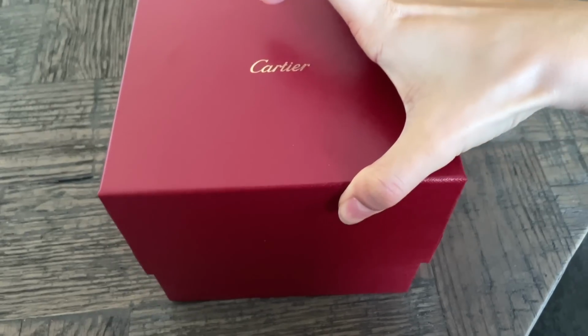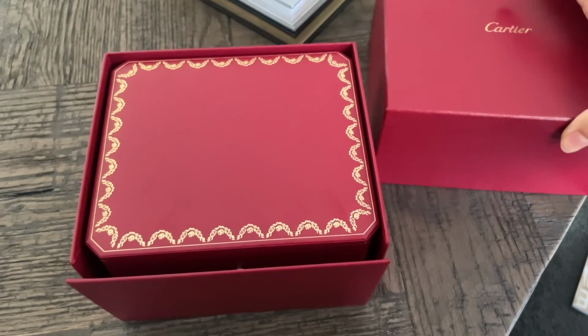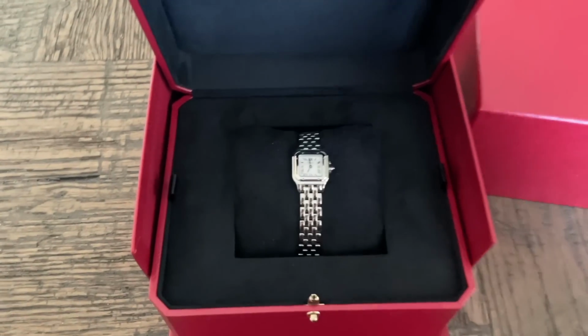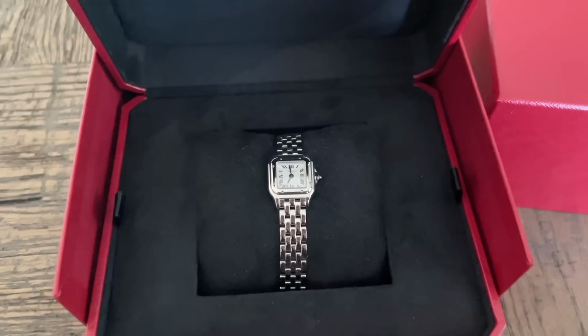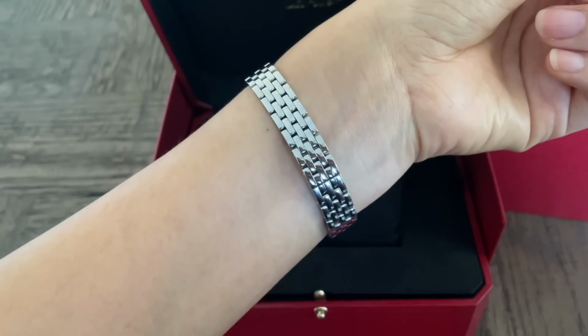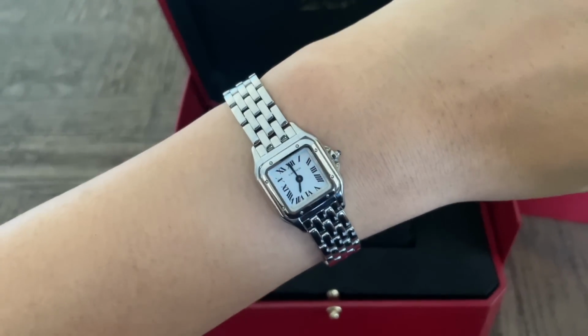So it is obviously from Cartier, and by the size of the box you guys might be able to guess what sort of an item it is. And it's actually not in there because it is a watch and it is currently being resized. So I am going to insert a photo of the watch. Hubby got me the Panther watch in the steel, in the mini size. It comes in 3 different sizes and I opted for the smallest size because I already have a larger size watch, which is my Rolex Datejust in the size 31 millimeters.